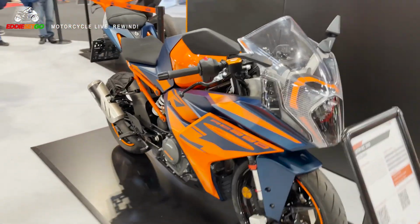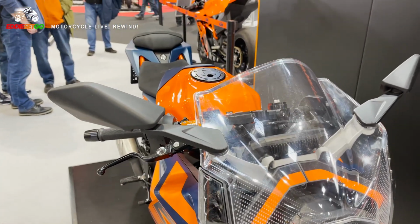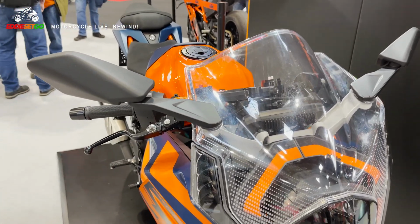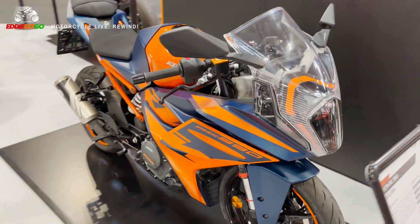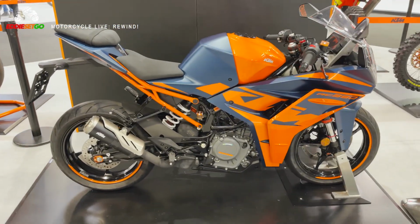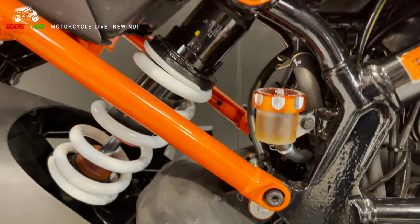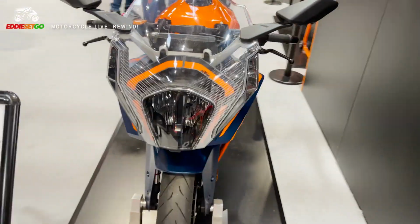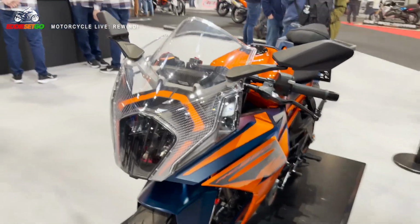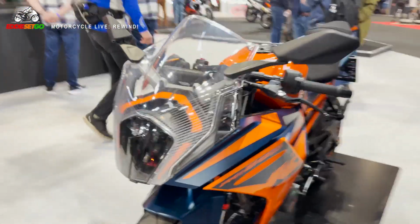I don't know much about this bike. What does it say? It says here, 44 brake horsepower, 37 newton meters of torque. It's a single cylinder 4-stroke. So this would be a barrel of laughs out on the twisty roads. Look at this. I love this kind of enlarged clear part of the fairing at the front. That looks super exciting.